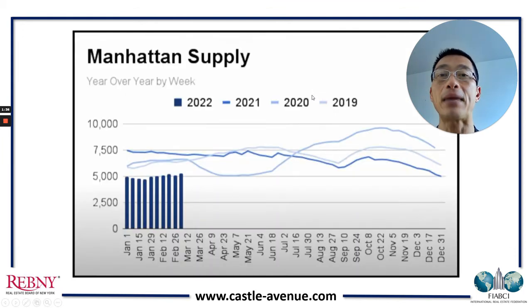The next slide here, Manhattan supply. We have been having low supply for a long time already. The peak was around October of 2020, and it was close to about 10,000 units, and right now we are half of that. Fortunately, it's been going up a bit versus last week, and the bars here refer to this year, and the lines here refer to the prior years. The darkest blue line is 2021, and then 2020, and this is 2019. So low supply is a challenge, especially if you're a buyer right now.